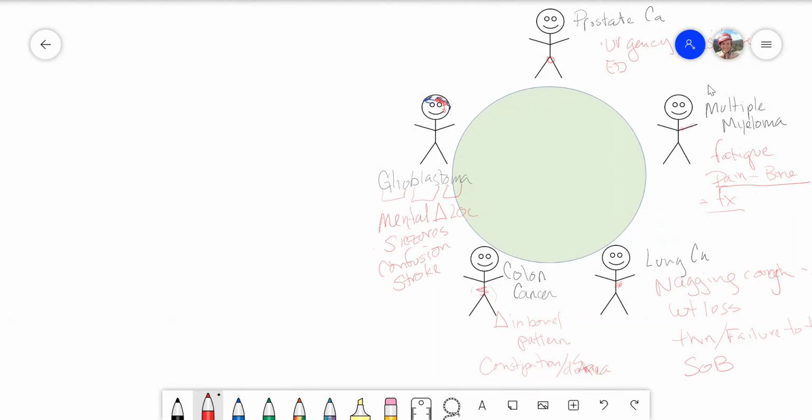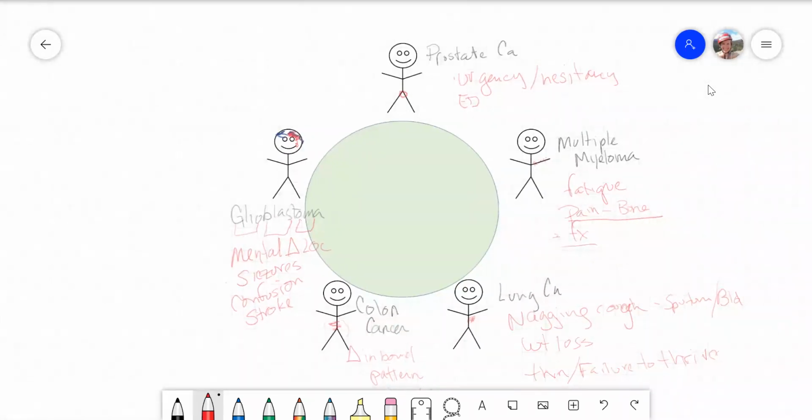Now, we're going to start getting ready to diagnose them, right? Because they've come in with these signs and symptoms and we have no idea what they really have, even though I already told you what they have. So now we're going to talk about what we like to do in medicine, which is rule stuff out. With prostate cancer, if you have erectile dysfunction, that may be just from a lot of stress at work. So we need to rule stuff out.